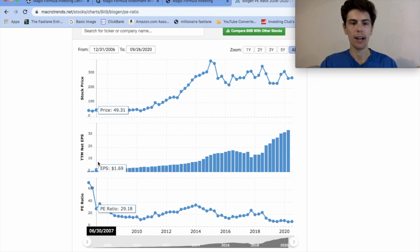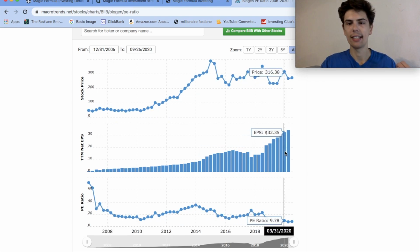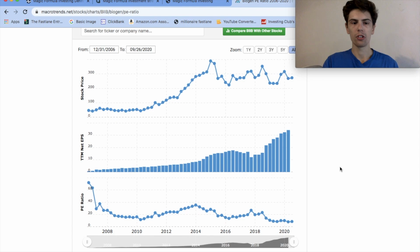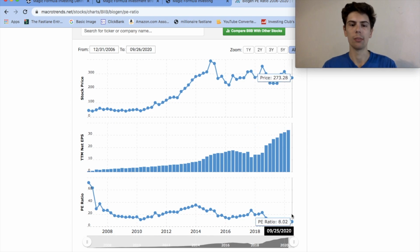The earnings per share back in 2007 were $1.69, and right now they're at $34. So this is a company that's seen massive growth over the past decade. Now, another thing for the stock is the PE ratio. Right now they're trading at around an 8 times earnings multiple. And if you look at history, this is actually one of the lowest valuations they've ever traded at.